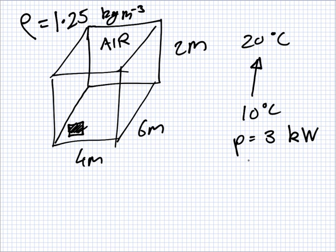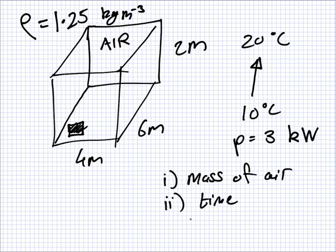It's very similar to my electric kettle example. The only thing I recommend that you do first, the first thing you should really do, is calculate the mass of the air. Then, once you have that, it's not so difficult to get the time taken to heat the room up. I'll give you a minute to try this before I do it. I think you can get this. If it helps, you should also remember density is mass over volume.